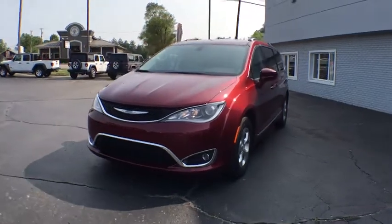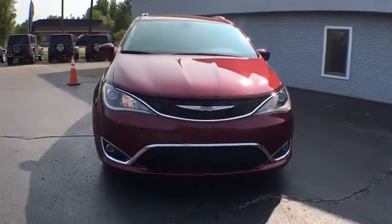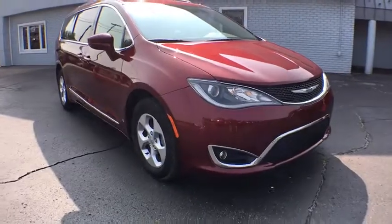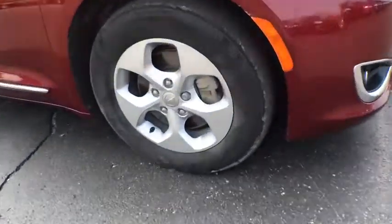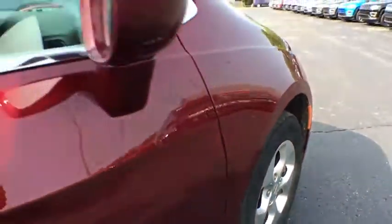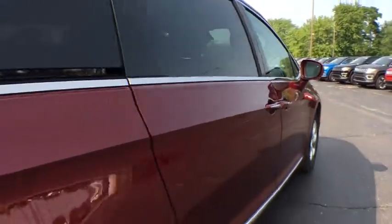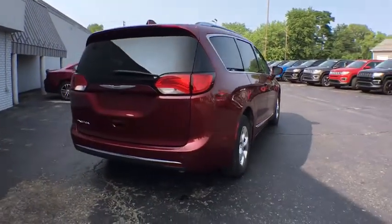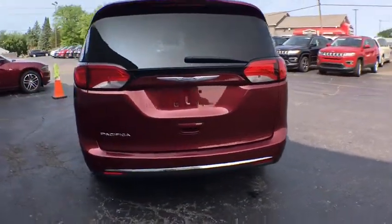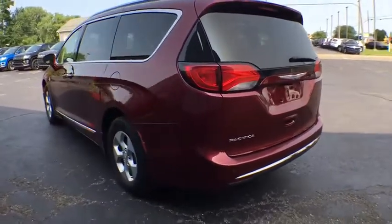Come test drive the 2017 Chrysler Pacifica. The Pacifica crossover features the driving attributes of a sedan and the utility and space of a minivan or SUV. The Pacifica has top-notch safety scores, an upscale interior, and a spacious cabin that leaves room for your family to grow. This vehicle has less than 50,000 miles.